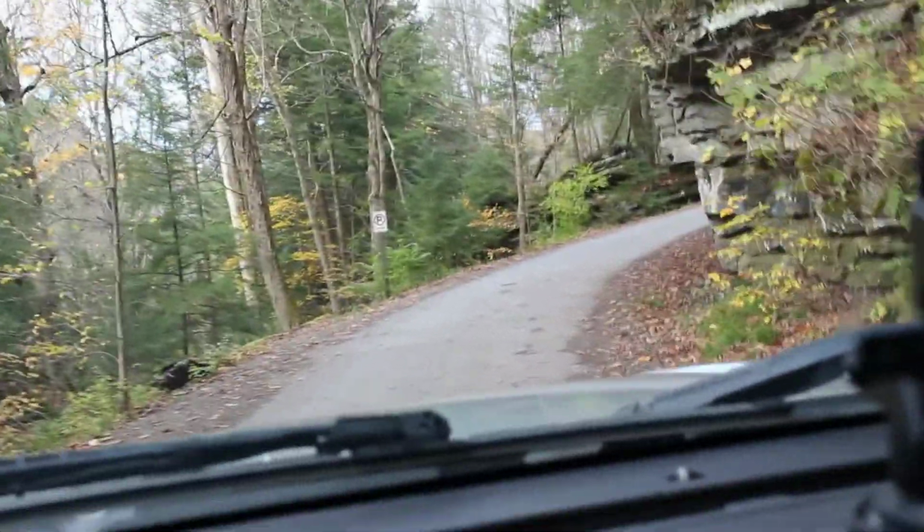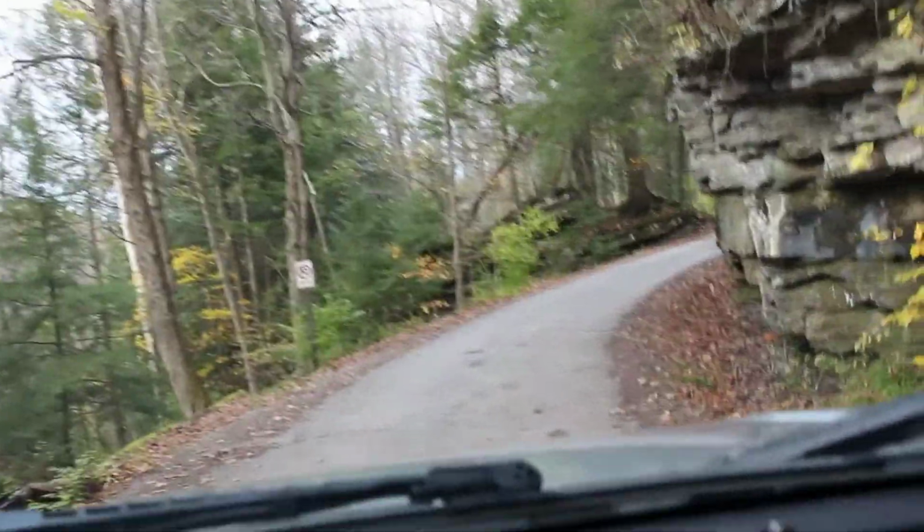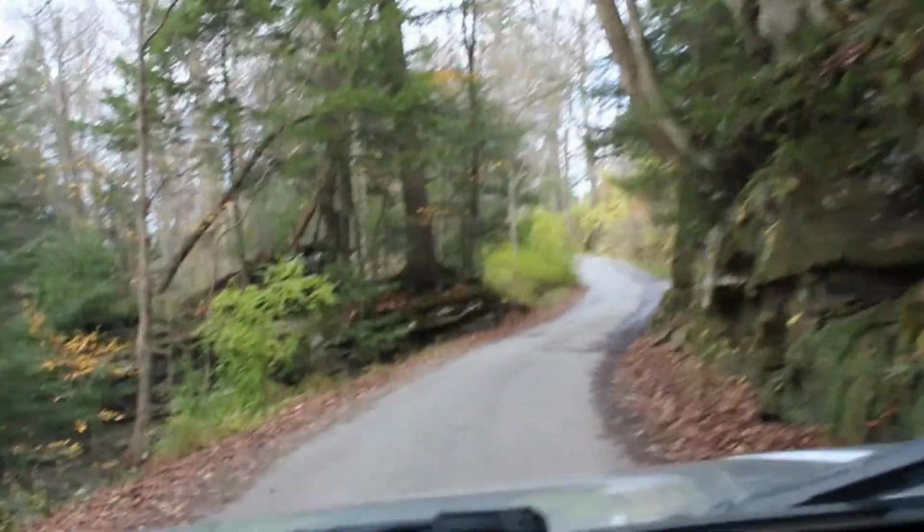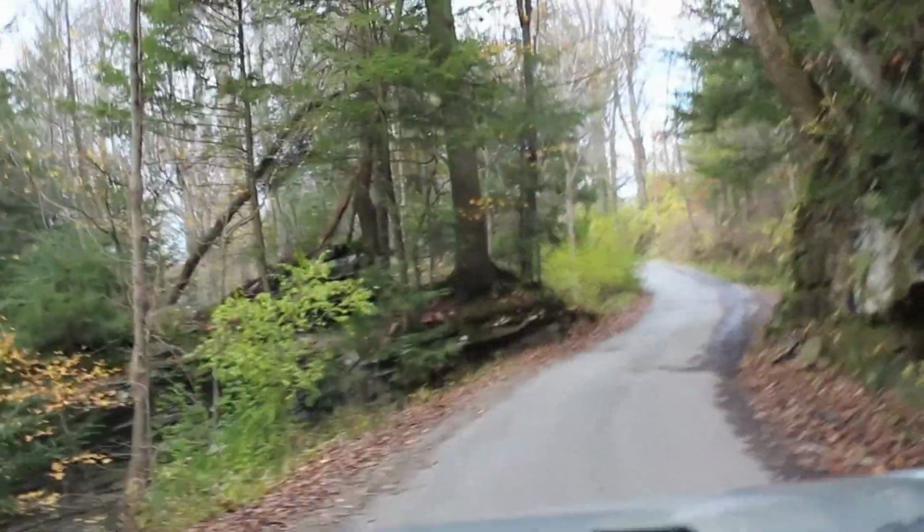It's always pretty coming down in here, between the rock formations and the trees and the rapids and the water. Even if you don't go in the mill, it's pretty neat.